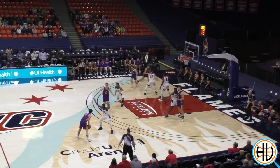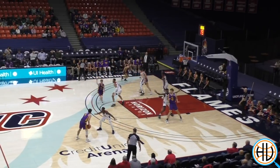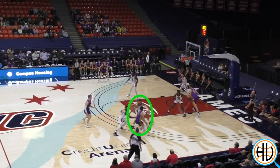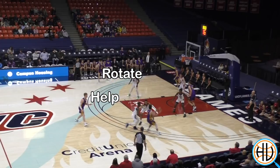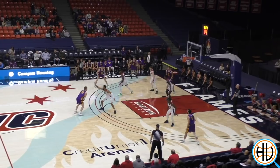Coaches will often counter the ice by directing the screener to pop, and this can become a constant game of cat and mouse between the offense and the defense. It's very hard for the big involved in the screen to also defend the pop, so a defense has some choices to make. If you stunt with the nearest defender, it gives the big a slightly better chance of recovery. If you help with the nearest defender, the big then rotates all the way to the weak side, or that nearest defender can just stay at home completely.